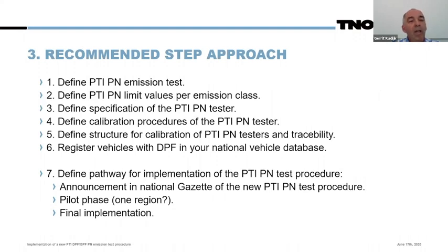So if I may recommend a step approach, I would recommend these steps. First, define your emission test. Secondly, you have to define your PN limit values per emission class. You have to specify your particulate number tester. And step number 4, the calibration procedures. Very important is step number 5, because these new particulate number counters must be checked from time to time and calibrated. So you need a structure for calibration for these new PN testers.